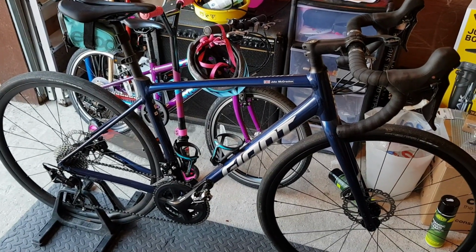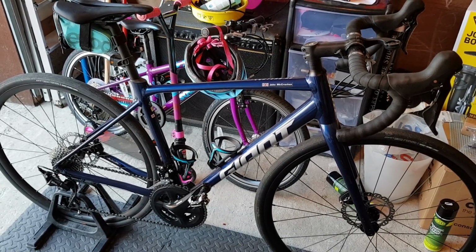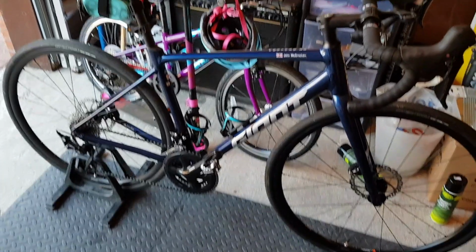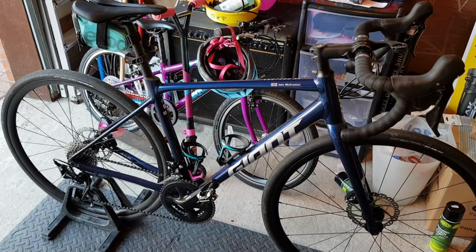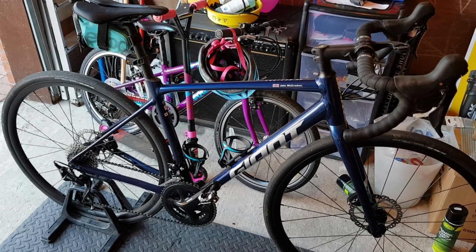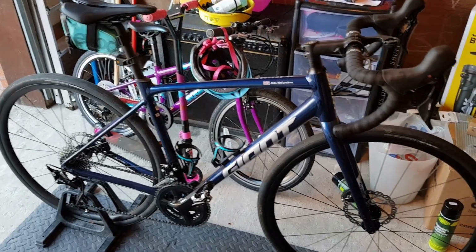Whereas normally this time of year I would suffer a couple of puddles, but I just enjoy riding this bike so much. The aluminium frame is fine. In fact, it's got a nice geometry. Actually, if I was going to do any longer rides or an audax or something, I would probably consider using this bike because it's such a comfortable position, so I do really like that about it.